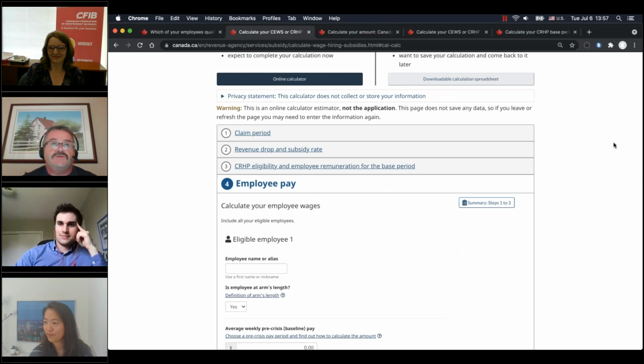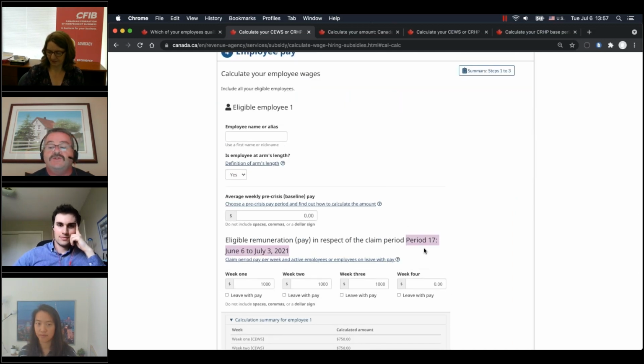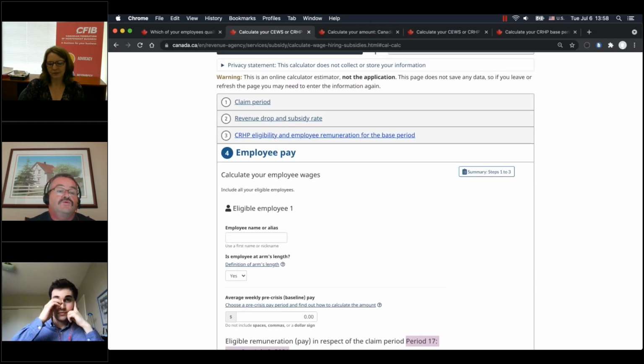I'll try my best here. So obviously the claim period is the most important period. That's the period in which you're claiming the subsidy. And you have to determine what your eligible remuneration is in the claim period, and compare that to your baseline remuneration for the previous year, depending upon which particular rule you fall into. And also unique to this particular program, because it is based upon incremental remuneration, you have to compare the current remuneration for the claim period to the remuneration for the baseline period. And those periods move, not the baseline remuneration period, but the claim period obviously moves.